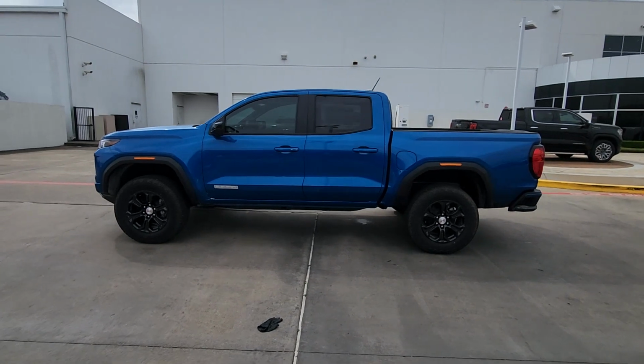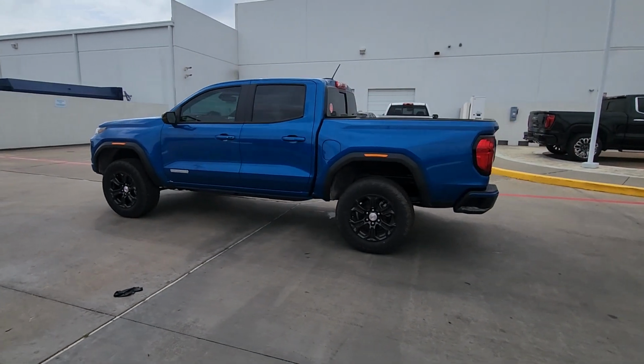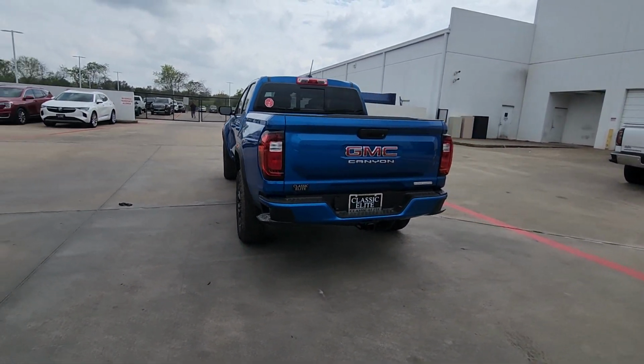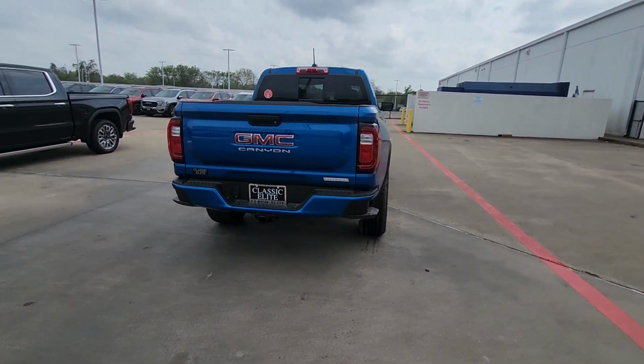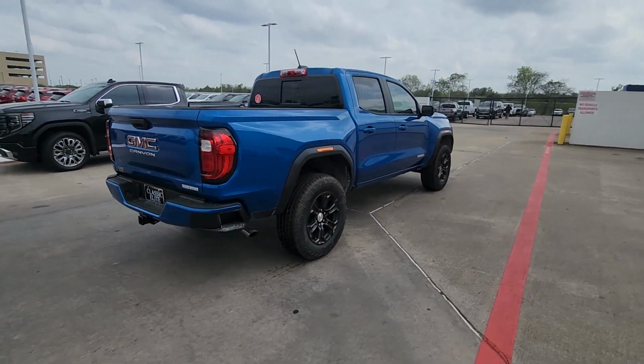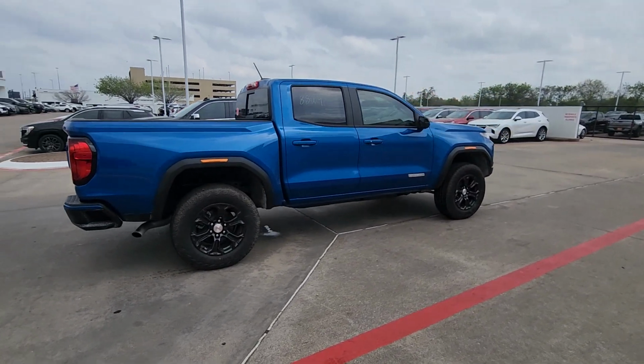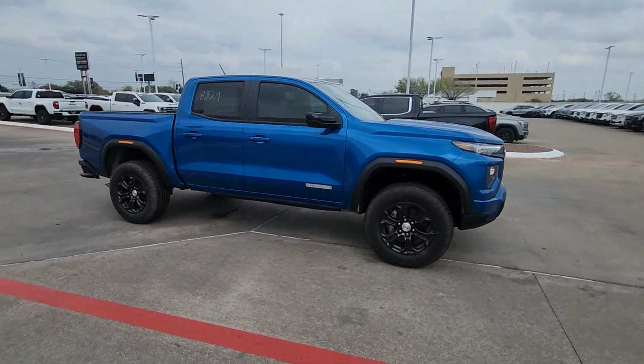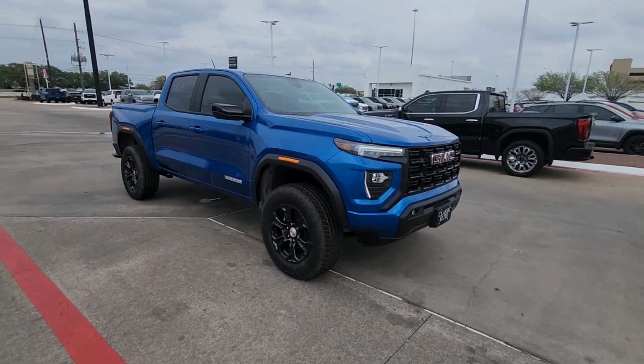Get into the 2024 GMC Canyon. This hardworking Canyon delivers impressive towing and hauling capability and a smooth, agile driving experience. Midsize convenience makes this pickup your go-to in a wide range of settings, and its modern, well-equipped cabin ensures that you're comfortable and connected wherever the road may lead.